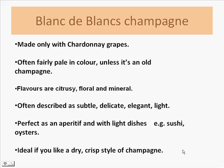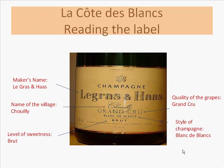I've suggested sushi and oysters as ideal. There are other things, of course, to suit your own taste, but don't go for anything too strong in flavour because it will overpower the Blanc de Blanc. So if you like a dry, crisp style of champagne, this is certainly well worth trying, and I think you'll be pleasantly surprised.